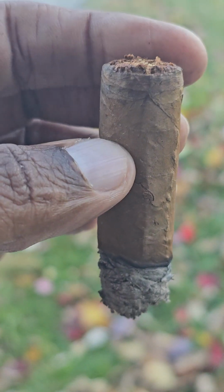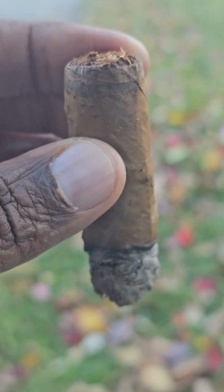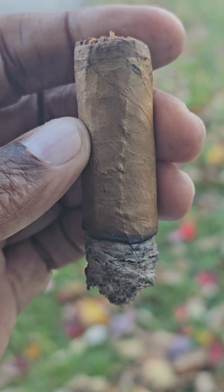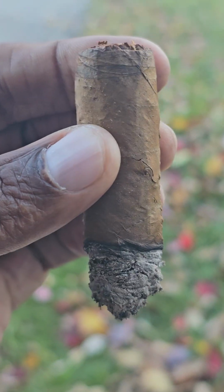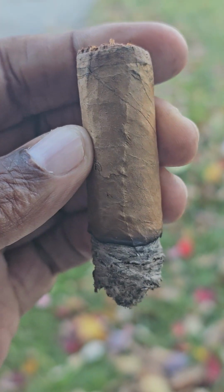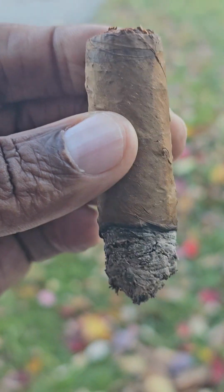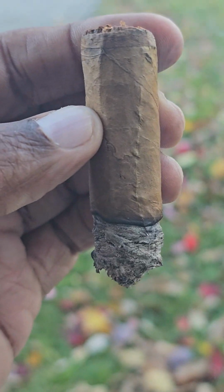The only regret I have is, remember folks, hole punch, don't straight cut, because I'm still spitting out shards of tobacco. The flavors remain the same. You get that sweet cedar on the retrohale. You get the earth, that musty earth. You get everything they say comes off of the cigar, which is one of the main reasons why I do like it.